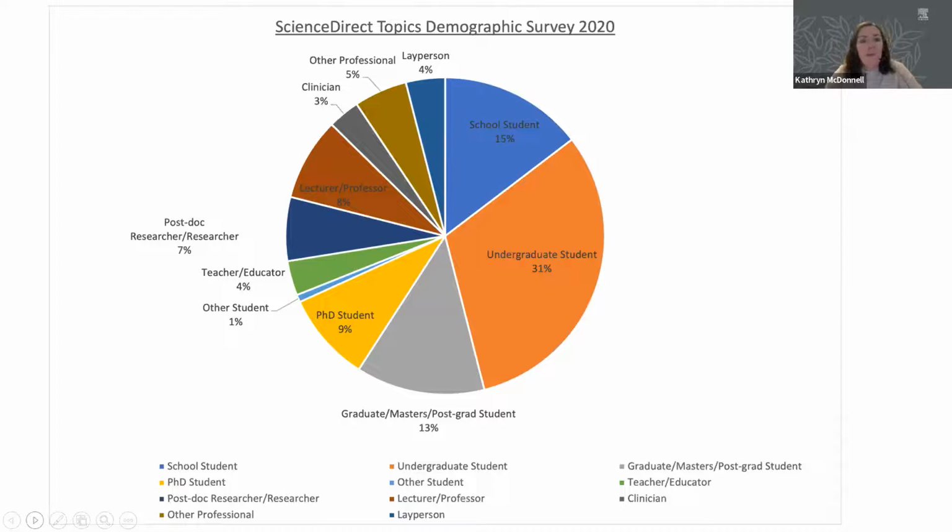Smaller proportionally, but very interesting to us, was a significant number of clinicians looking for point of care content, and also corporate researchers doing R&D. This was also evidenced in the analytics, with corporate researchers being much more likely than academic users to enter on a topic page. So what we had expected to be a small feature was now the second most common point of entry to all of ScienceDirect after the article pages.